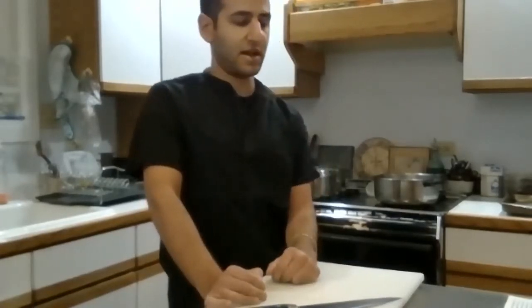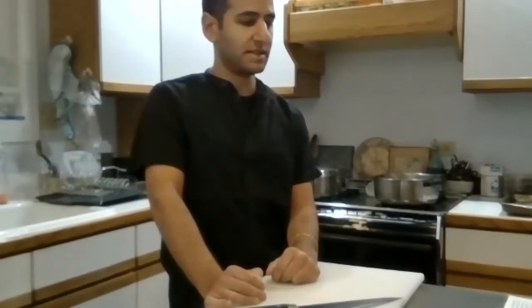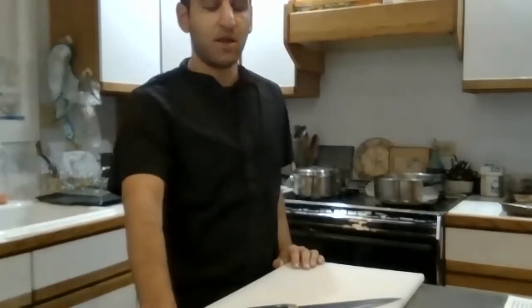So I kind of want to get us started because there's a lot to get through in an hour and a half, and I don't want to run out of time at the end. So let's get cooking. The two dishes that we're making are a spicy white bean stew with either broccoli rabe or kale, and also butternut squash fries with a pomegranate yogurt sauce.